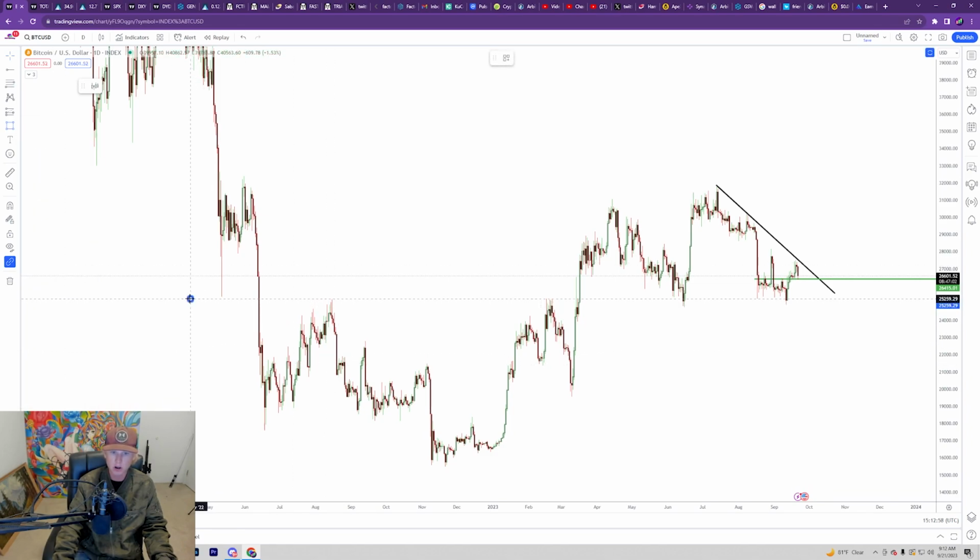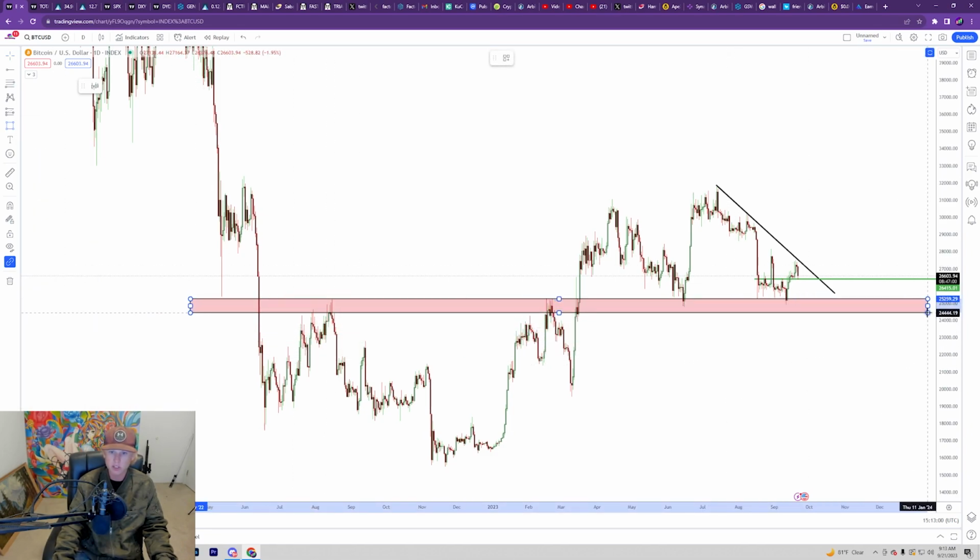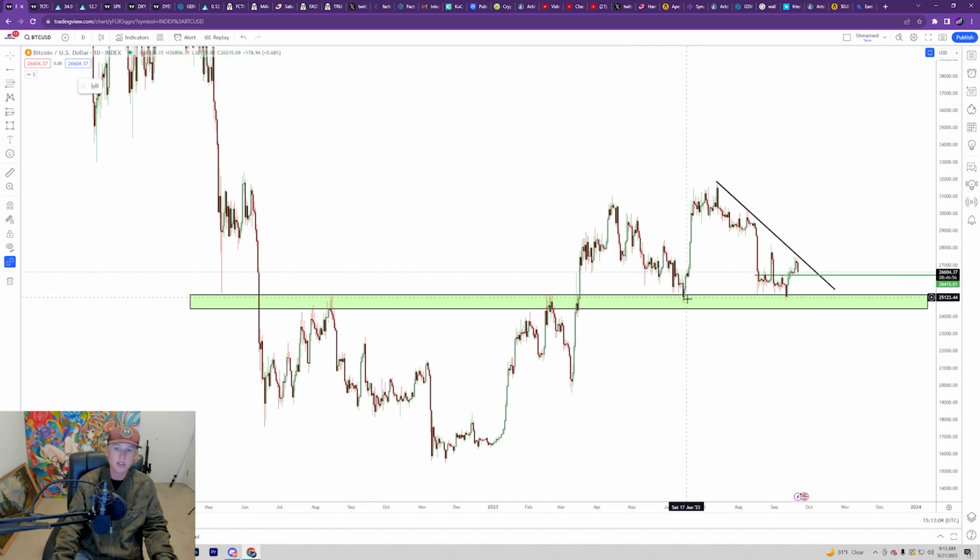Because when we're looking at Bitcoin on the bigger time frames, we still have basically the most important level on this entire chart being this 25 to 24K support. And so the fact that we've continued to hold this as support, that's the big thing that we're watching for, at least in the big picture. Even though the shorter time frames are below descending resistance, as long as we're above support of 25K, then I think that the big picture trend is still ultimately bullish.